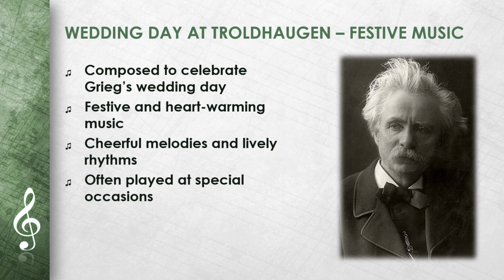Wedding Day at Troldhaugen is one of the most well-known pieces from the lyric pieces. It was composed to celebrate the wedding day of Grieg and his wife. The music is festive and heartwarming, with cheerful melodies and lively rhythms.